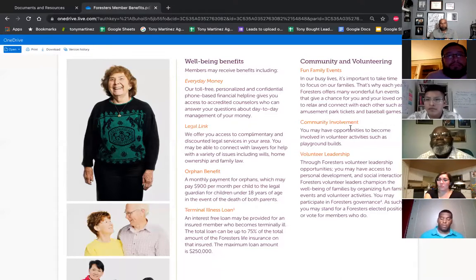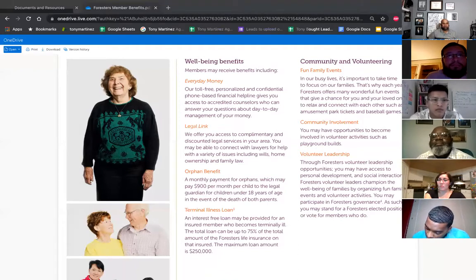So imagine you host your own event and you call up all of your clients and you invite them to attend. You call prospects. You invite them to attend. It's funded by Foresters. You just have to have what? A couple of Foresters business cards, a little booth, like a career center would be great, right? You get a chance to do that. Those are some of the member benefits.